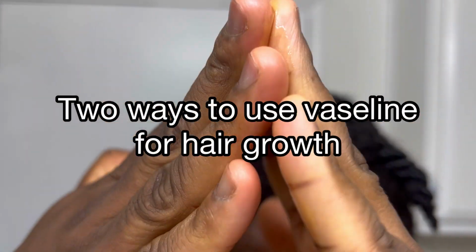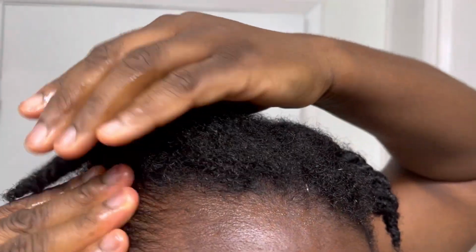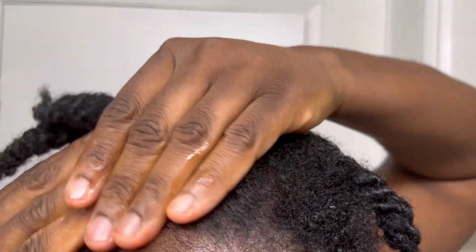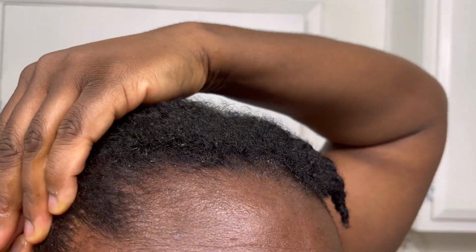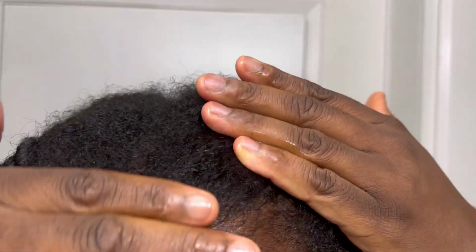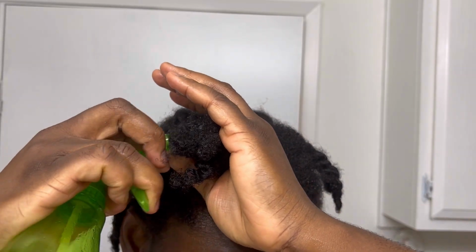I'm going to show you 2 ways to use this to help boost your hair growth and also to prevent hair breakages. The first method is to rub it on your fingers and rub it on your edges. If you're someone losing your edges, if you have some bald spots, split ends, just rub it in and this will help prevent you losing your hair. And also the second method that you can use this treatment is to retain moisture.